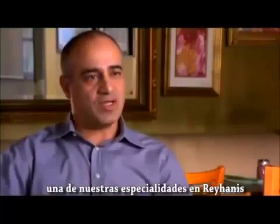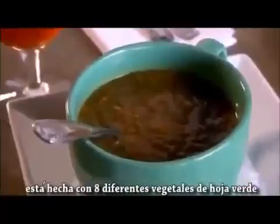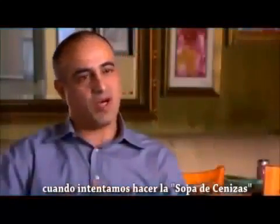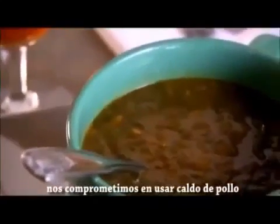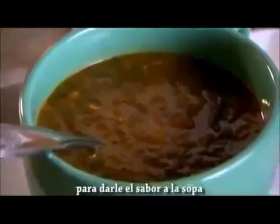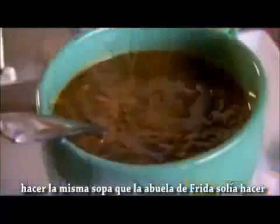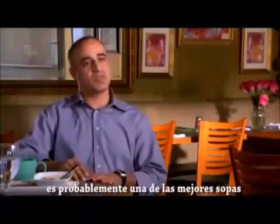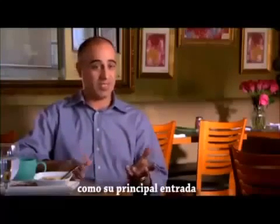One of our specialties at Rehan is the ash soup. It's made with about 8 different leafy green vegetables, with lentil, obviously lentil, garbanzo beans. It was actually made with local water, which was clean water. When we tried to make the ash soup here at our restaurant, we realized that we don't have that water. We compromised by using chicken broth to bring the flavor of the soup. Now with this Kangen water, we're able to make the same soup that Frida's grandmother used to make high in the mountains above the Caspian Sea. Our customers love it. It's probably one of the best soups. Almost every one of them, as they come through the door, the first thing they ask for is ash soup as their appetizer.